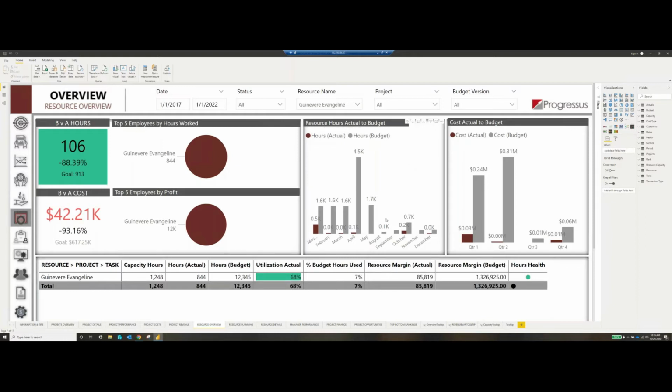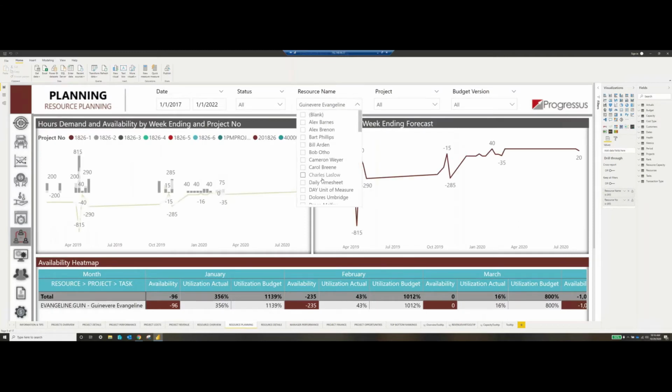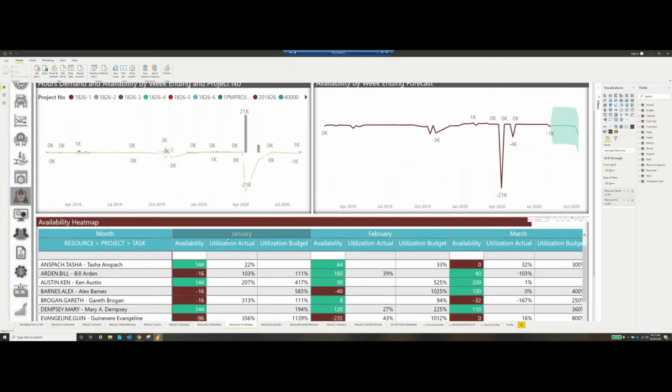We can see her actual hours to budget, what she was budgeted for, what she's actually worked. And then we can also look at the resource planning tab. If I click, and let me get rid of this filter. So resource planning, this is going to let me look at my availability, my heat map across the company. This is going to show all of my resources and when they're actually available.